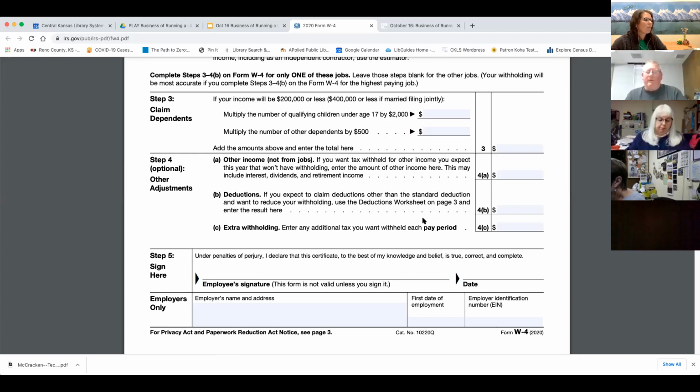Anyway, we do have a number of people here at CKLS that do have extra withholding. So there's an extra $20 taken out of each paycheck that covers federal withholding taxes.